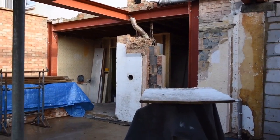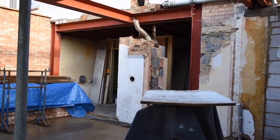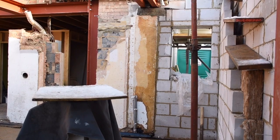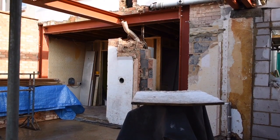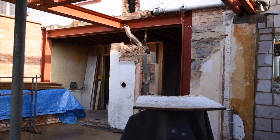Okay, so as I just come into the extension itself now, you can see the steel there at the back of the house. So here, this gap here, that's where the old patio doors used to be. And then here is where the archway that led from the kitchen into the utility space was. This pillar in the middle, that's still up because our boiler is still attached and in working order, so that we've still got radiators and hot water upstairs.